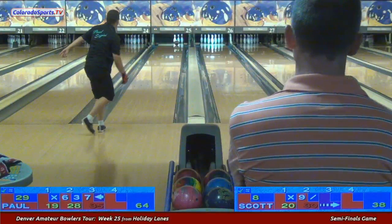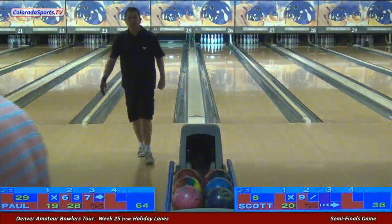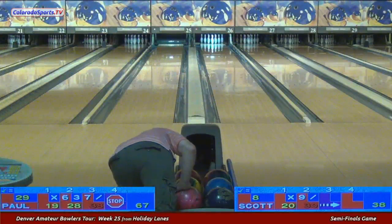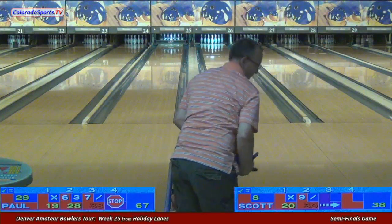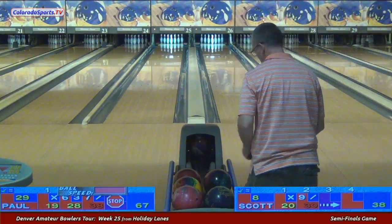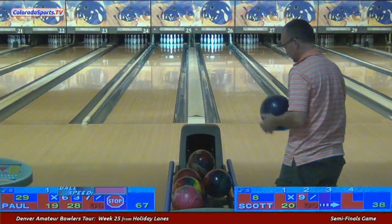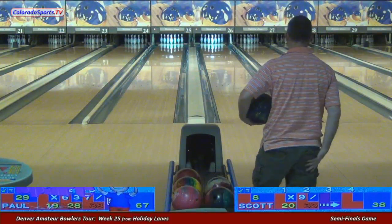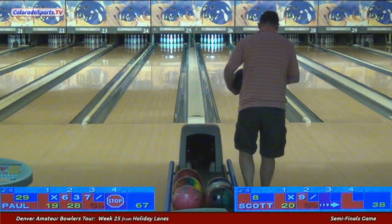Plastic ball should go straight. No problem. Nice job. There it is. Nice job. Very nice. All right, so let's see. Scott had his spare there. Let's see if he can jump to the lead here. It'd be pretty good bonus for Scott to get the lead early after giving up 21 handicap.